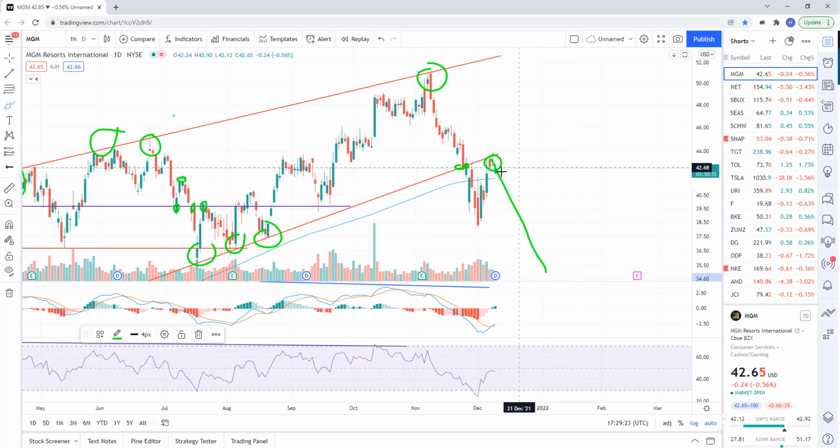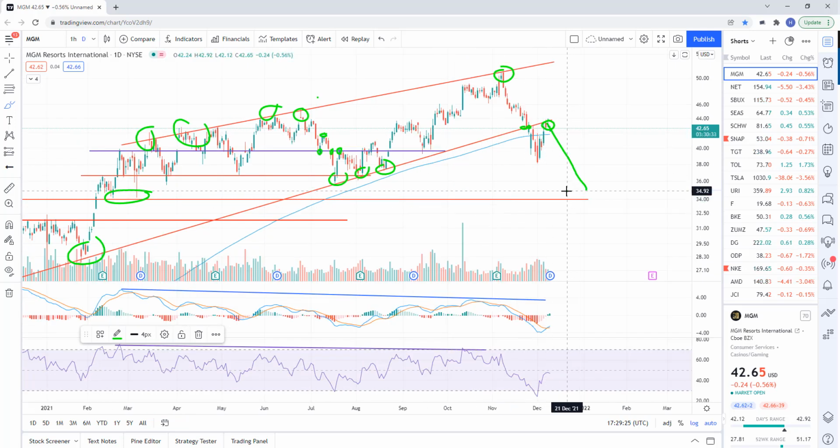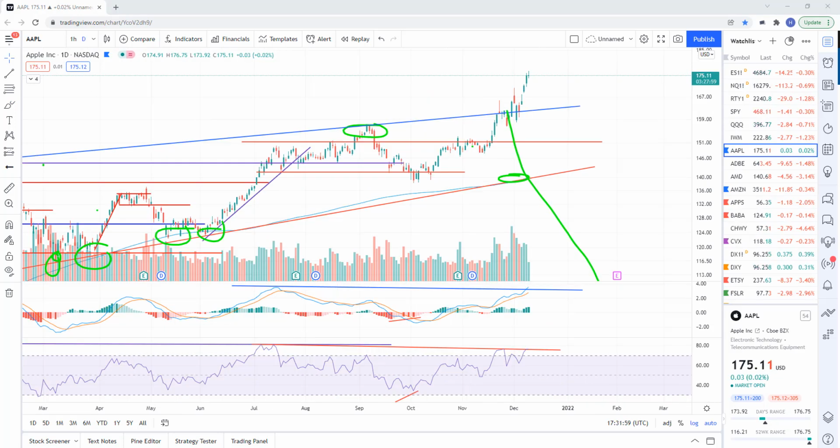Again, if you're shorting it like I am, then you want to step in a little bit early and cover slightly above that level. That's a key trading strategy, to cover right above key support. And we'll wrap up with Apple.